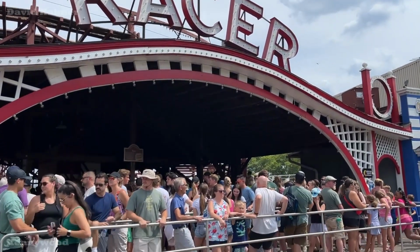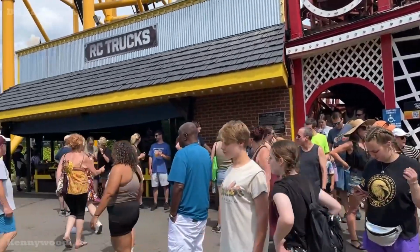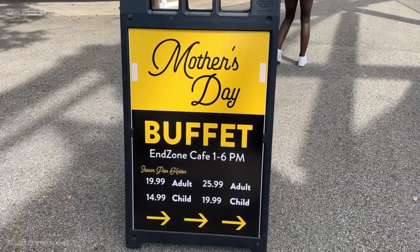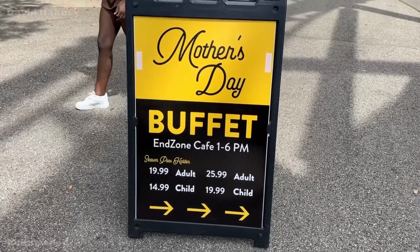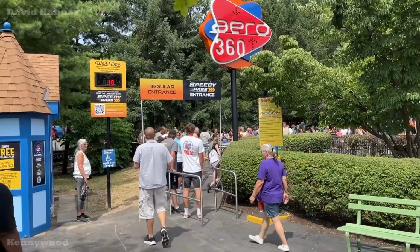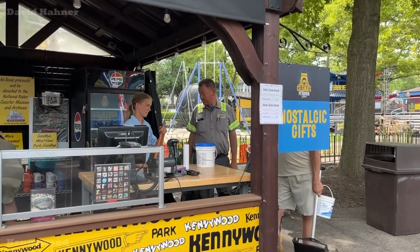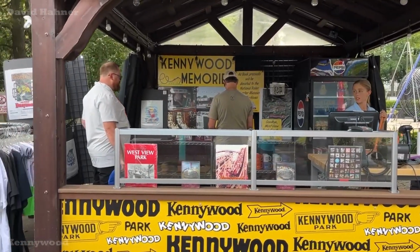Over at the Racer, we have a full queue, and it is extending out in front of the RC trucks. It is the end of July, but we have a Mother's Day buffet going on in the End Zone Cafe. Air 360 has a full queue line, and do not believe that sign. It is definitely not a 10-minute wait. Over at one of the former Bites and Pints booths, they are selling nostalgic gifts, such as posters, books, ornaments, and t-shirts.